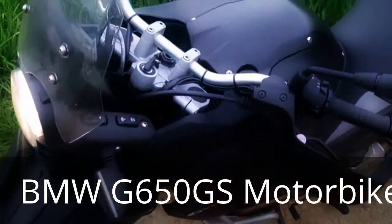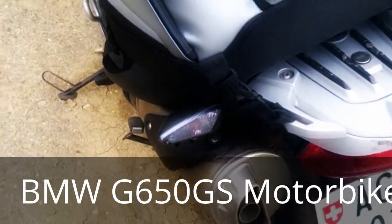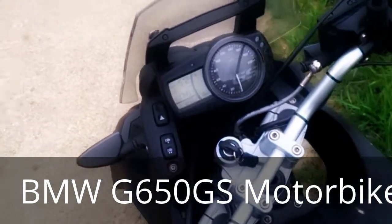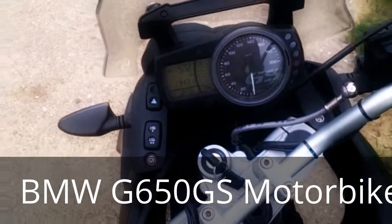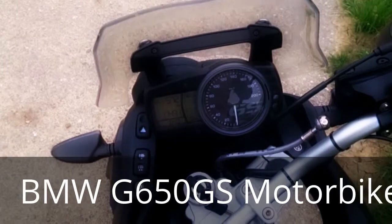Indicator lights, standard bulb type. You can also replace these with BMW approved LEDs as an upgrade, I think. BMW suddenly understood, hey, people customize their bikes, let's give them something. Yep, they do. So yeah, that's about it about the bike up close.